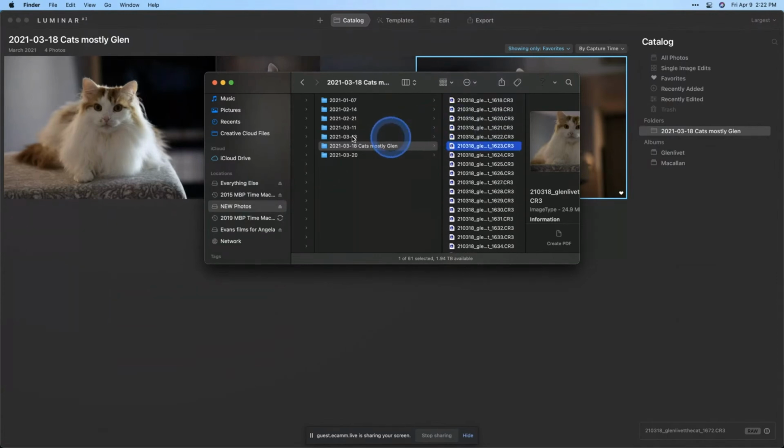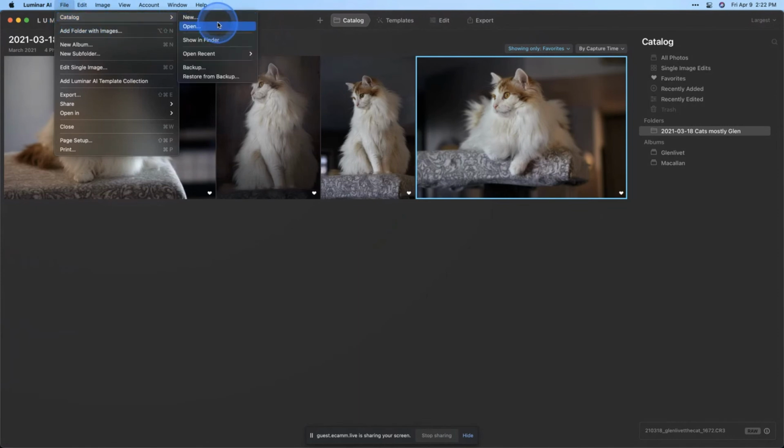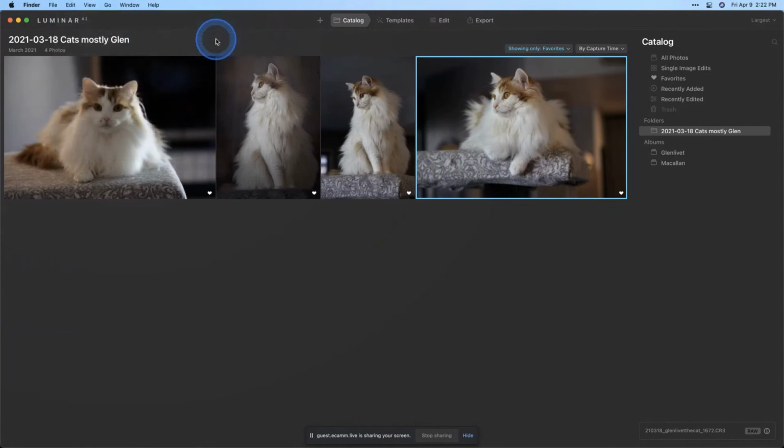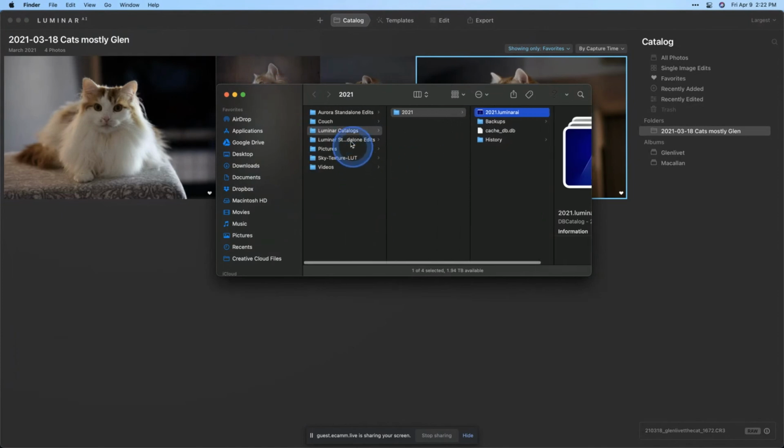So what I did was just bring my images into this folder and then point Luminar AI to this folder under 2021. And I'm in a catalog that I called 2021. So if I go up to File and Catalog and go Show in Finder, what I've done here, again, on that external drive, I have my Luminar catalogs, a folder for 2021, and here's my 2021 Luminar AI catalog. So a different approach to it.